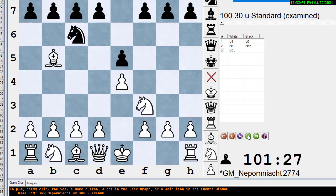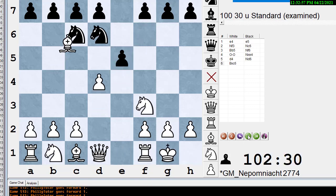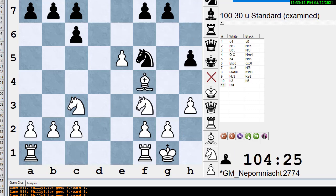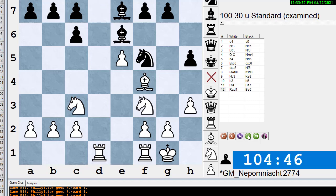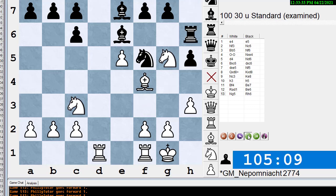E4, E5, knight F3, knight C6, bishop B5, Ruy Lopez, Berlin Wall, main line. Pawn takes, knight F3, queen takes, king takes, knight C3. They're probably going to play book here for a ton of moves. H3, H5, bishop F4. Notice Nepo started with 100 minutes on his clock. He's up to 104 because it's a 30-second increment and it's all book. You'll know whether they're out of book when all of a sudden his clock goes down. Grischuk's been using a little bit of time. Nepo still playing quickly. We're going for White's 22nd move.